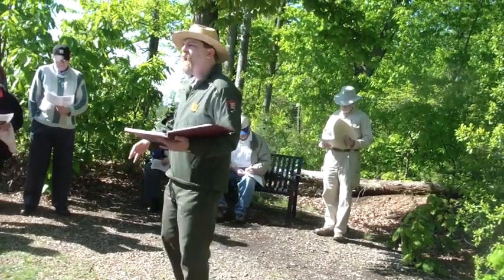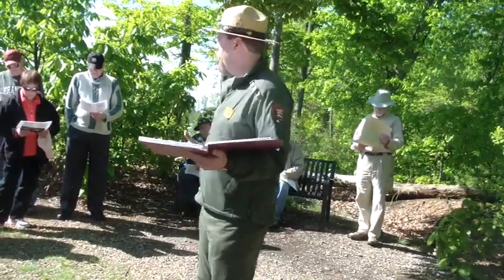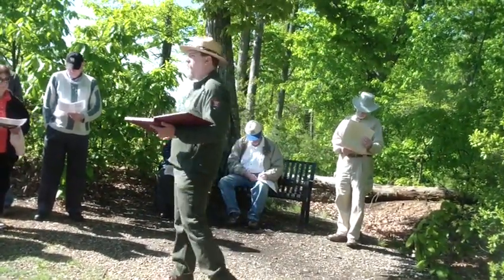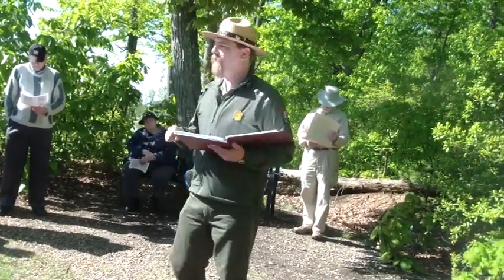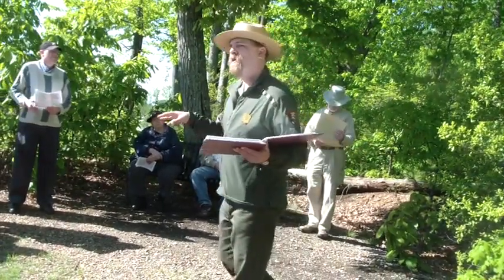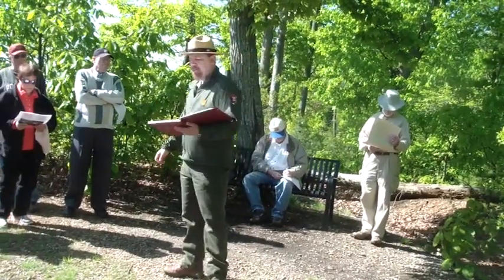For Robert E. Lee, when he begins to understand what is going on in April of 1863, the Union Army is on the move. We're not going to get into too much about what the Union Army is doing at this stop. We'll do that at our next stop. But here we'll talk about what Robert E. Lee knows and when he knows it as the Battle of Chancellorsville and the campaign begins.